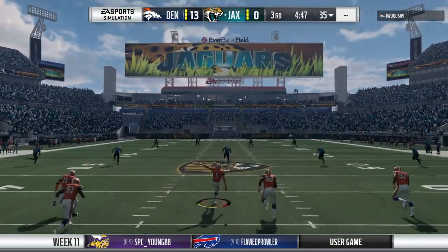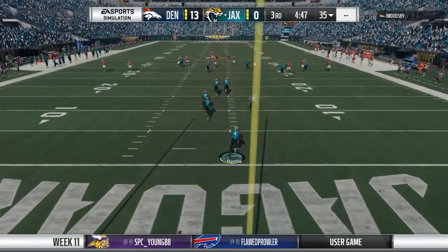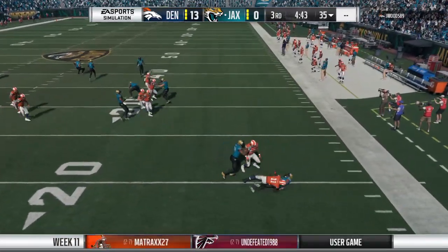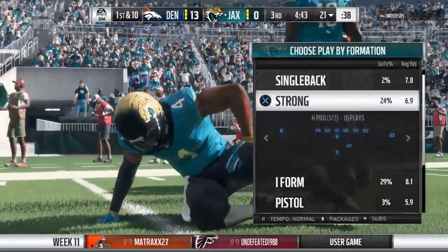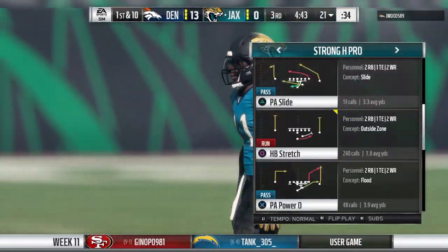Gano out to kick this one away. That's fielded in the end zone. And he's able to get it across the 20, but not by much, as he's marked down at the 21-yard line. And out now comes Jacksonville as they get ready to go.